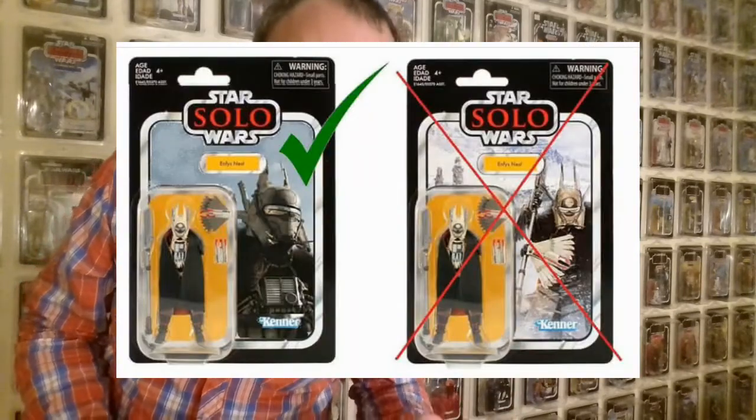Moving hastily on. This is another one. I love the figure. I love Enfys Nest. But that's what we got for Enfys Nest. This is what I think we could have, should have had. Now, I'm quite aware that they have to work with whatever they get given by Lucasfilm. So it's not necessarily Hasbro's fault, really. Whatever they're provided with, I guess they have to use. However, in an ideal world, that's what the cardback would have looked like for Enfys.